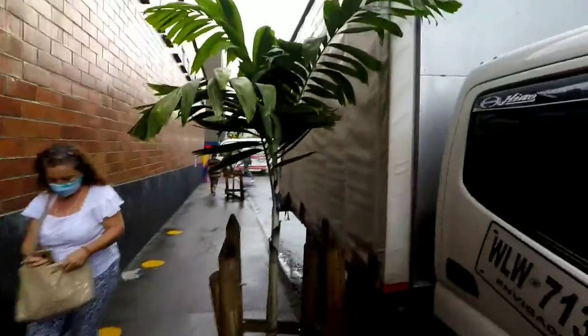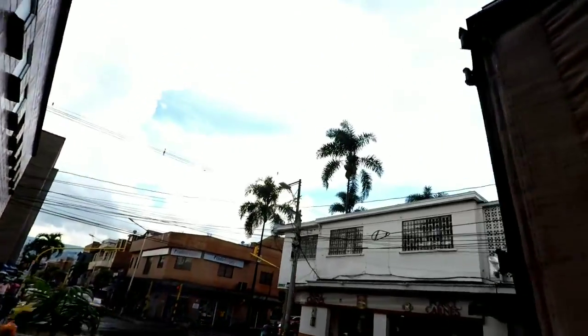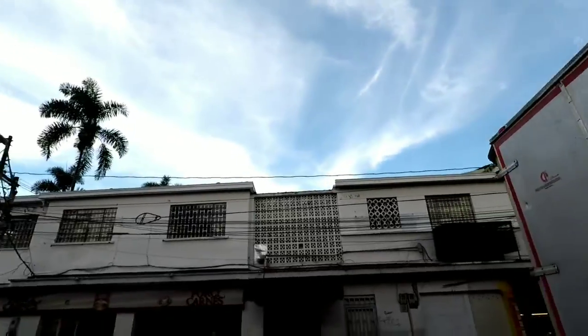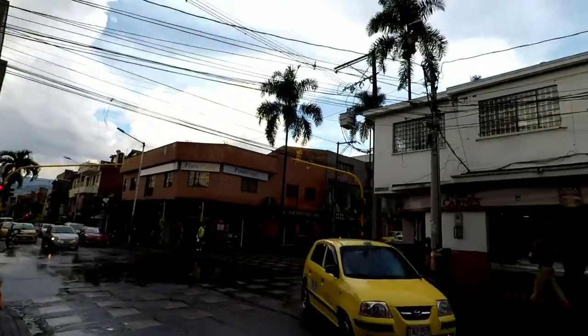So we're leaving La Plaza de Mercado Envigado. I'm going towards my motorbike, and the rain has basically let up. And just look at the difference. Bluer skies that way, and still some raindrops here. Still a little light rain coming down.